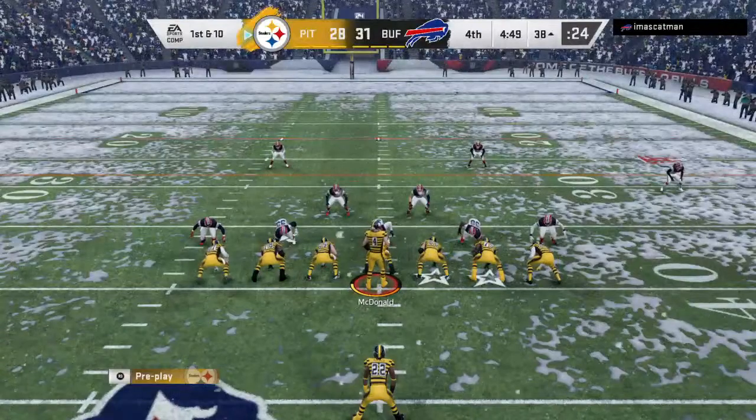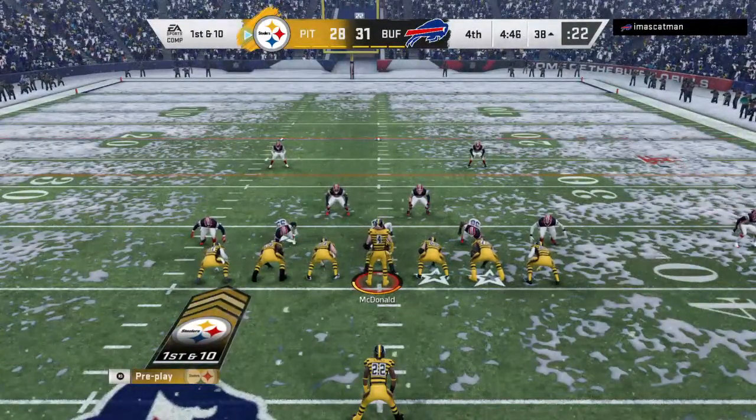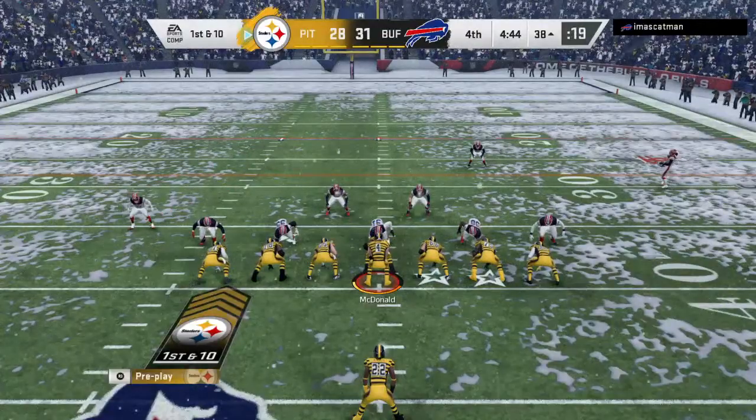So here's a 1st and 10 at the 38. All right. Here we go. Let's go, D. Let's go. Hey, let's get there.